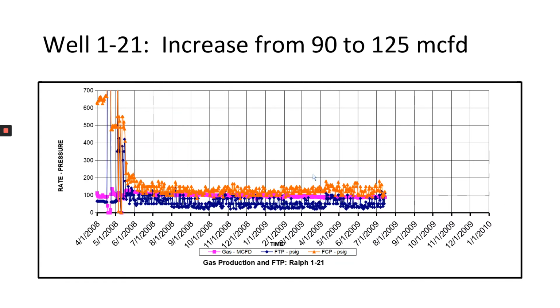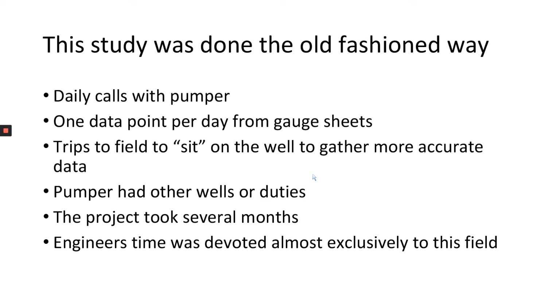And so, to that point, I call the pumper daily, look at gauge sheets. I'd go out and sit on the well. It took several months, but the end result, the value was the equivalent of a newly drilled well, 400,000 a day well for about a tenth of the cost. Pretty good deal. But you've got to have time, and you've got to want to do it.